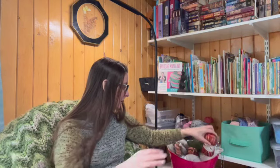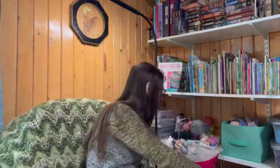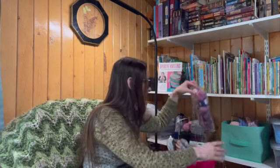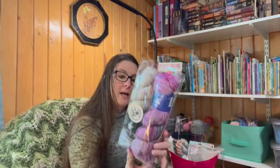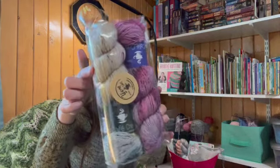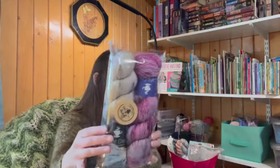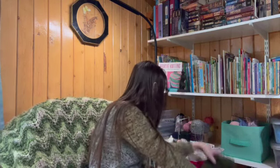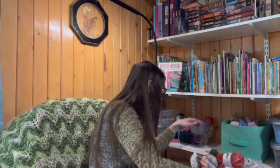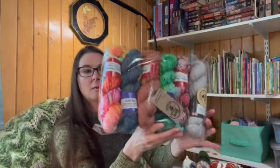And then I haven't opened all of the Yarn Cafe ones. I have Dried Rose Petal and Dragon Fruit Mojito. And then here's the other ones.